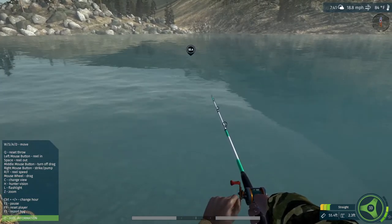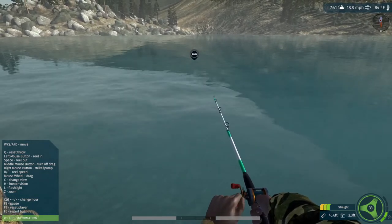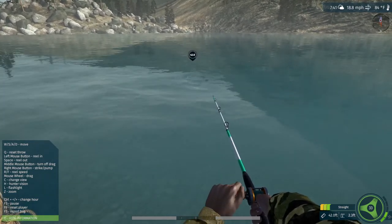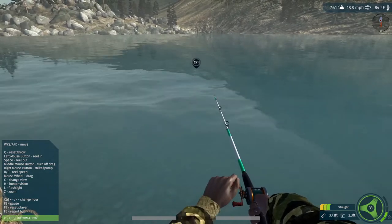These are the money makers. Oh, we're going too fast, that's why. Forgot to change it again, guys, when I caught a fish. Slow the retrieve down.